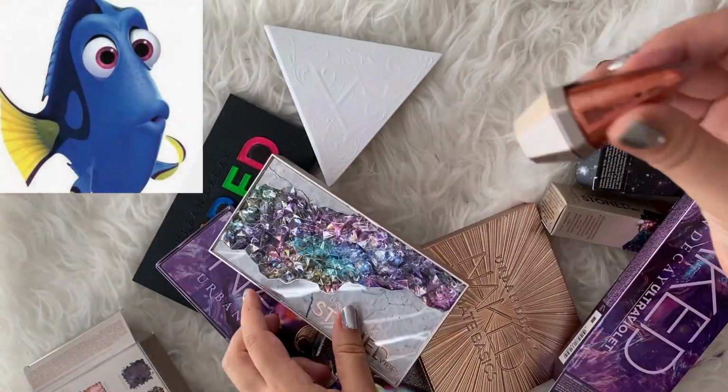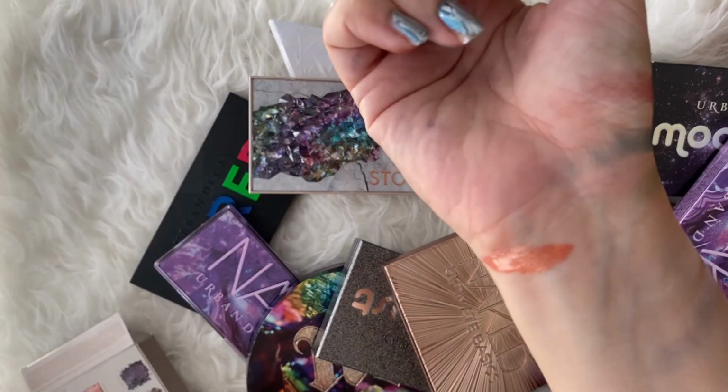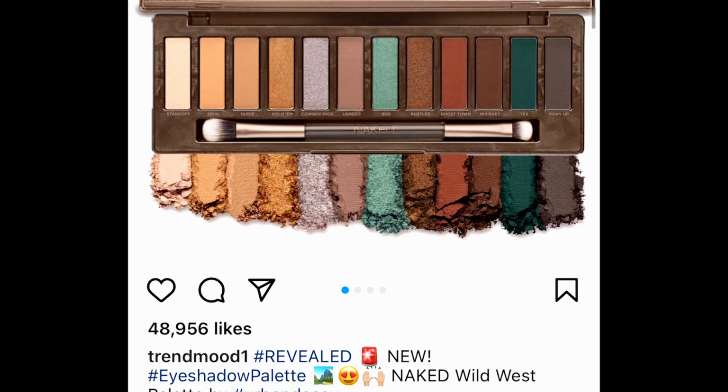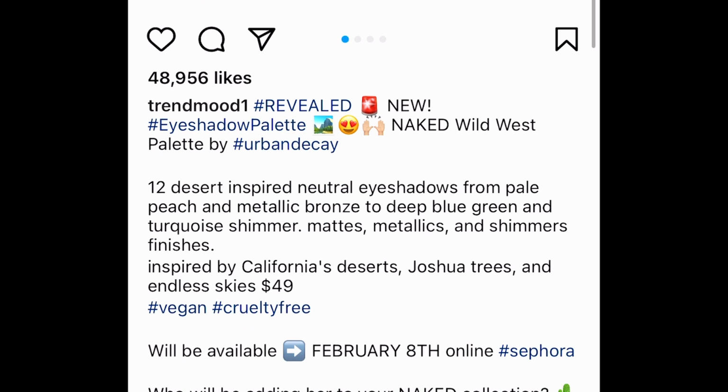And I feel like someone really needs to tell them that not everything needs to be naked, or green is not really a naked color. And what I mean by that is, if you look at this palette, you have 2 greens in there, and already people are not liking it.